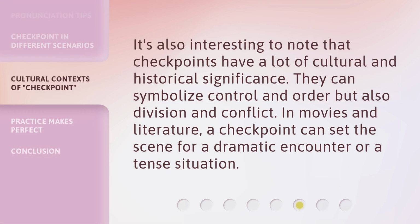It's also interesting to note that checkpoints have a lot of cultural and historical significance. They can symbolize control and order, but also division and conflict. In movies and literature, a checkpoint can set the scene for a dramatic encounter or a tense situation.